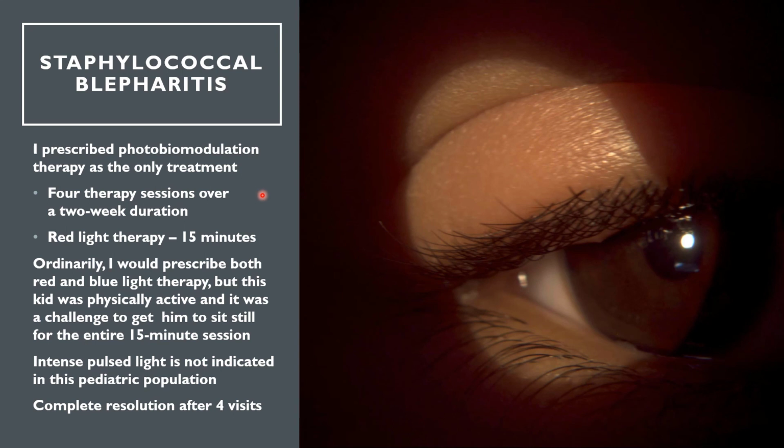Okay, so what do I do for this young 5-year-old kid that I really don't want to put on systemic antibiotics? Every time you came at the kid with a bottle of eye drops, he'd start trying to kick you in the shin, so he wasn't having it. He said, don't touch me. Don't put no drops on me. Don't do nothing to me. Leave me alone. When can I go? I'm like, okay, we'll figure this out.